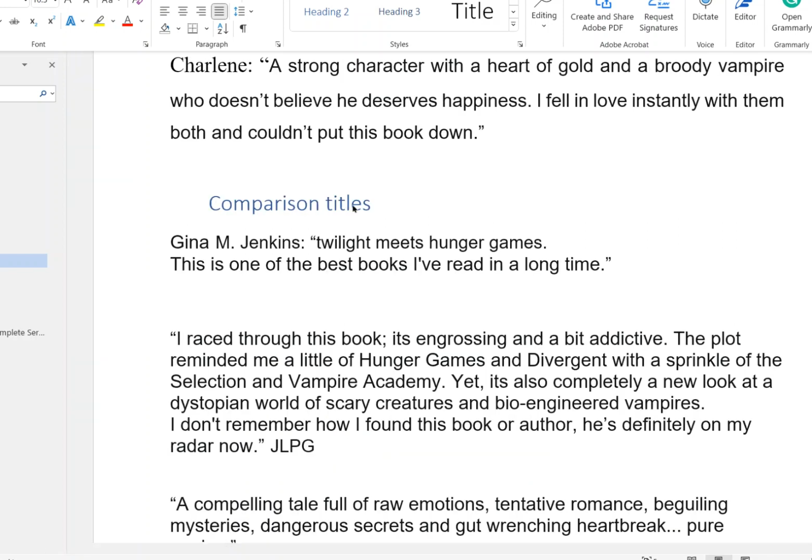So the next part is comparison titles. I believe Amazon actually doesn't love this in the updated terms of service. By comparison titles, I mean saying something like, this book is like Vampire Academy, Interview with a Vampire, whatever. You're not really supposed to make those claims yourself.